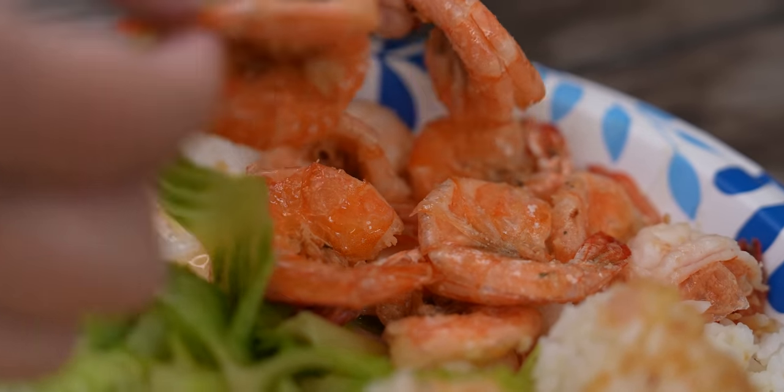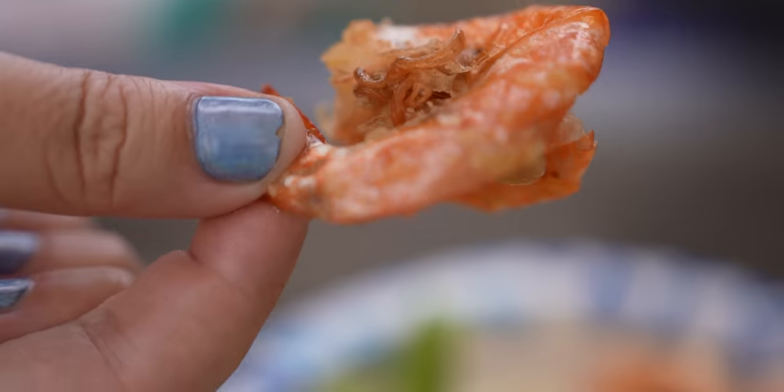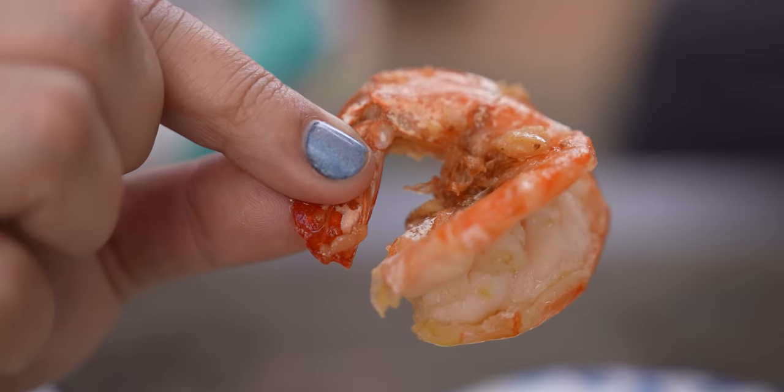Like they just. Yeah. So that could be good. I don't really want to suck these. Yeah. No, we haven't either. Mmm. Wow. Ooh.